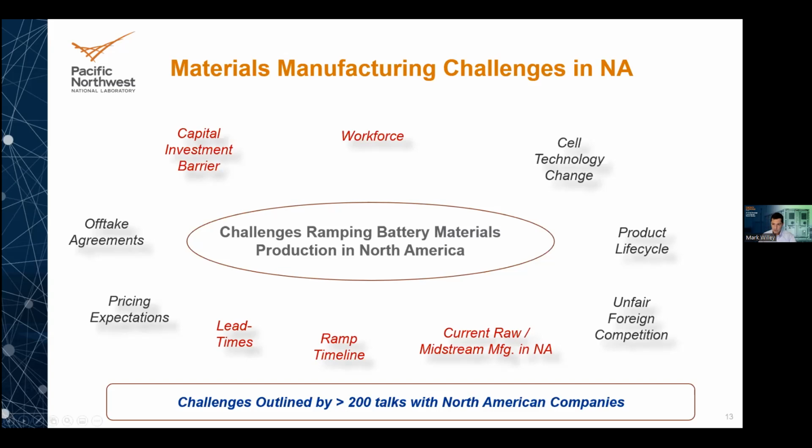Another area is, how do we compete in North America with some of the practices that go on for materials production in other parts of the world? How do we make it a place where, if we have good practice in terms of environmental and workforce standards, it's still a fair competition if companies are coming from overseas and not having to uphold to that? So those are some of the other areas that I wanted to bring up here, but we're going to go into capital investment, workforce, lead times, how to ramp manufacturing, and the current raw material challenges.